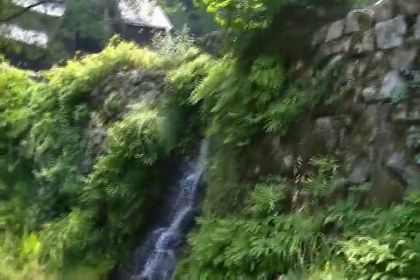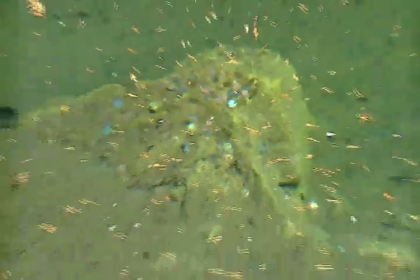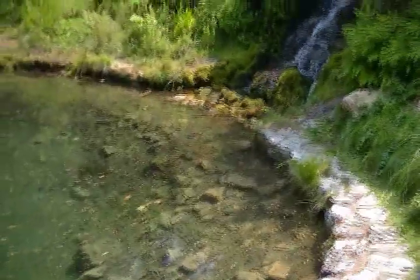Throw a penny in and make a wish. It looks kind of like Crater Lake. We should probably start going because it's like 250 miles to get home.